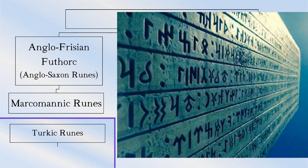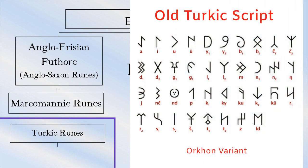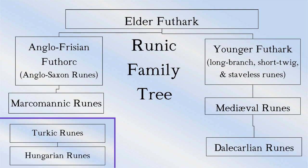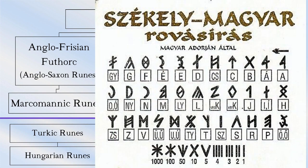On a side note, Turkic runes are not related to Germanic runes at all. Rather, they may have originated as far away as Mongolia, but just so happen to have some degree of visual resemblance to those found in Europe. Consequently, some scholars reject the use of the term runes for this script, and its more famous daughter script too. That being Hungarian runes, which have obtained some cultural support in parts of Hungary in recent times.